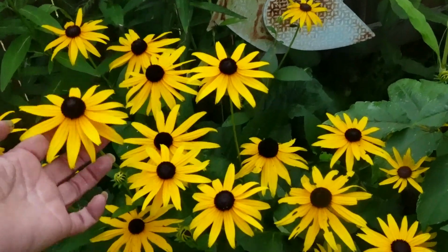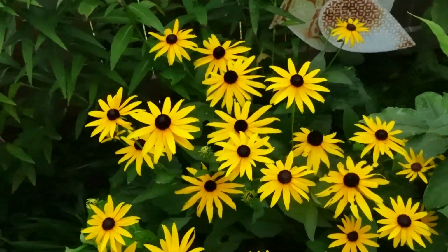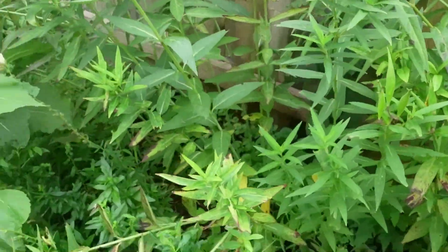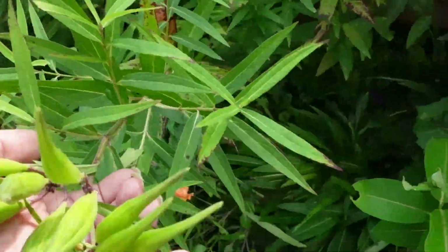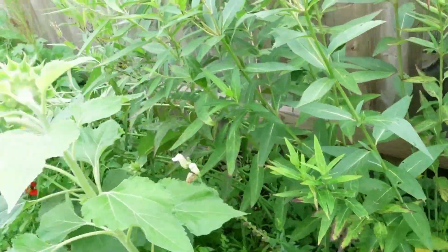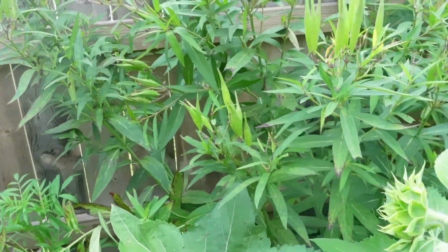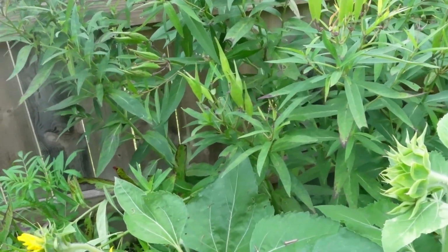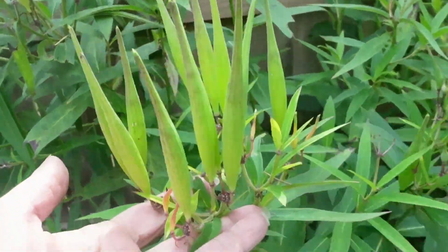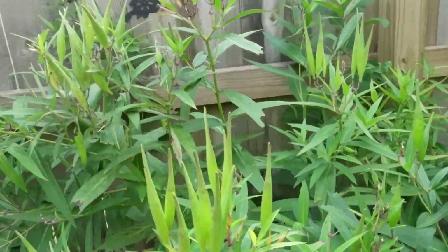Black-eyed Susans, just gorgeous. I did not plant these. Birds planted them. Here's a bunch of pods for the milkweed. Now, it was in August, a couple years ago, that this is when I started seeing caterpillars. So right now it's August 9th, so we'll see what happens. But yeah, I don't think I am going to have to winter sow any milkweed this winter.